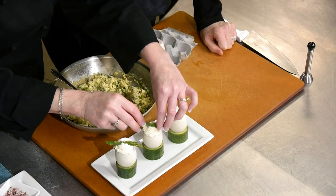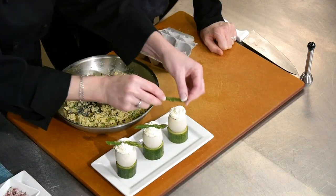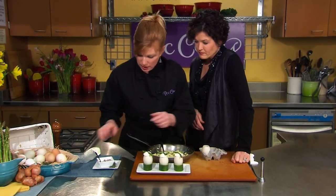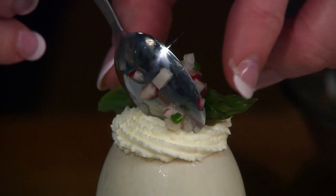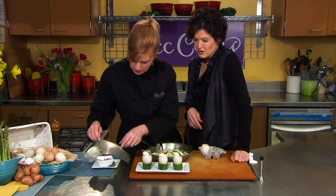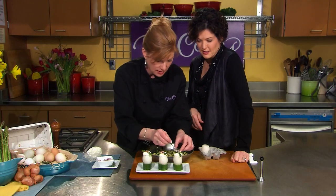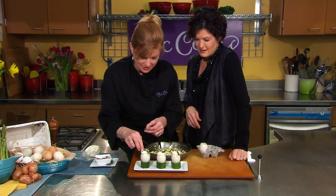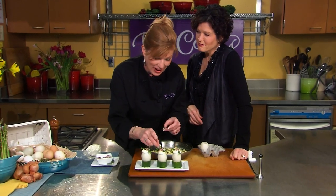All kinds of things you can top these with. Asparagus spear across the top. And then I just chopped a little fresh radish with some chives and a little olive oil and salt, and that's it. And that screams early spring. Isn't that just the prettiest little thing? And then you can just put a little sprig of thyme on there if you like, and you are good. Because we have the thyme. That's it. You're out of here.